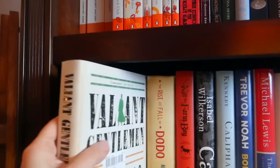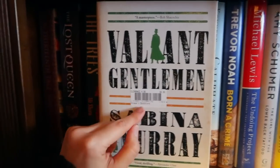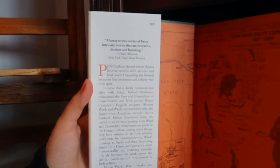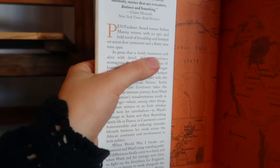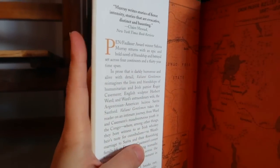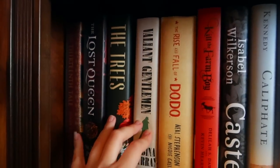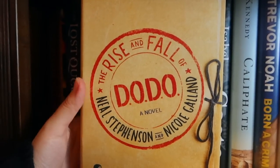Oh, I got this randomly, at the Romans book sale. Yeah, Romans. Why did I get it? I feel like it said whiskey somewhere, and that's the whole reason that I got it. There we go. Irish whiskey. That's the whole reason I bought it. Oh, darkly humorous and whiskey. Yeah, those are the same reason. The reasons that I bought it are the reasons that I'm keeping it. Oh yeah, I keep forgetting about this. I was really hyped for it, and I think I have the audiobook of it.